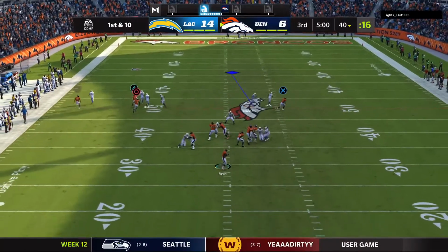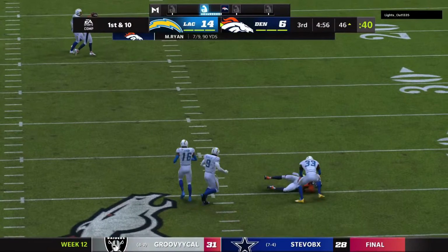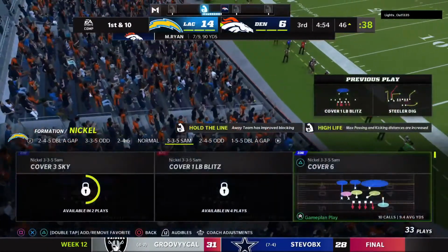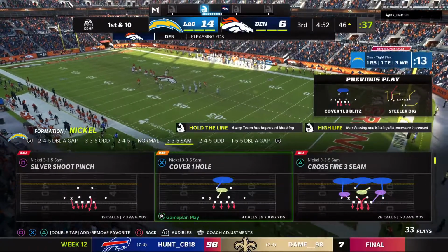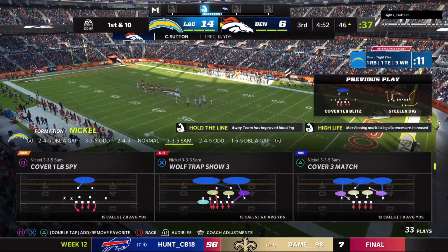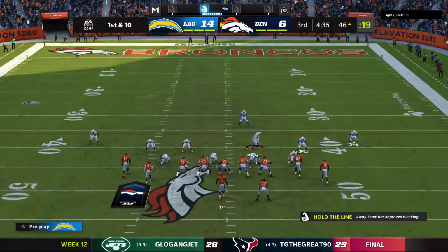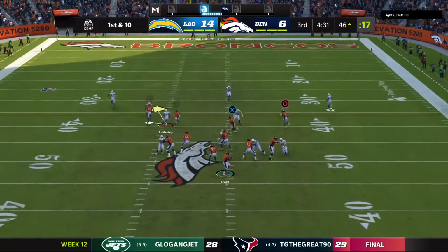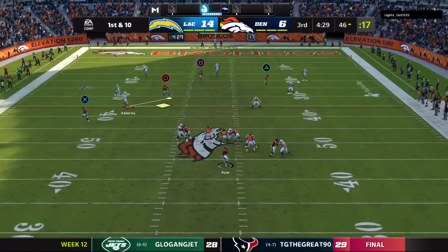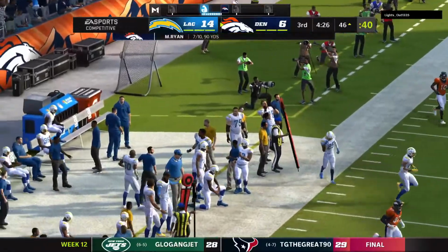On first down, Ryan. And he'll be taken down, but not before he works it past the 50. Play action, Ryan. And this will be incomplete.